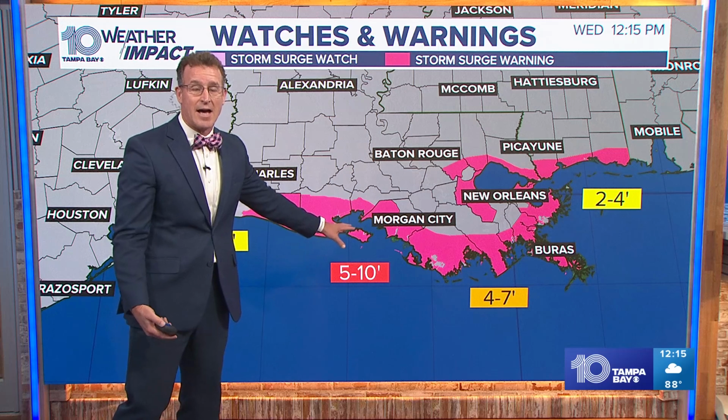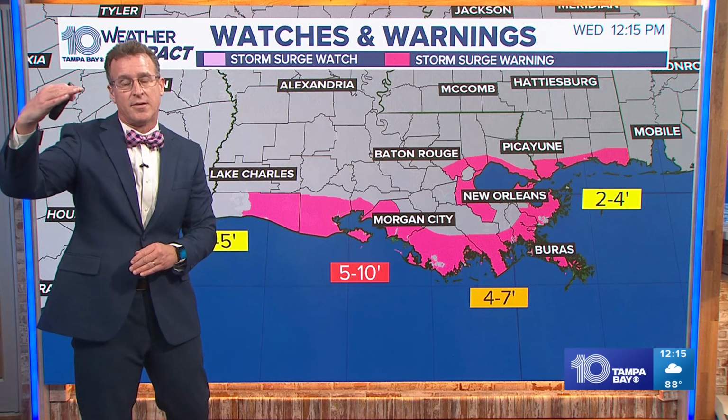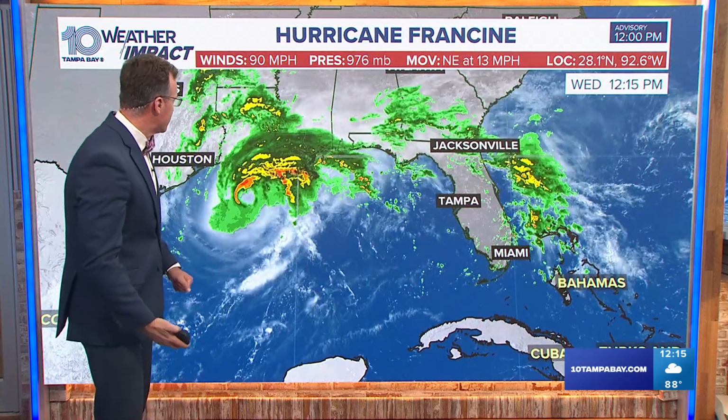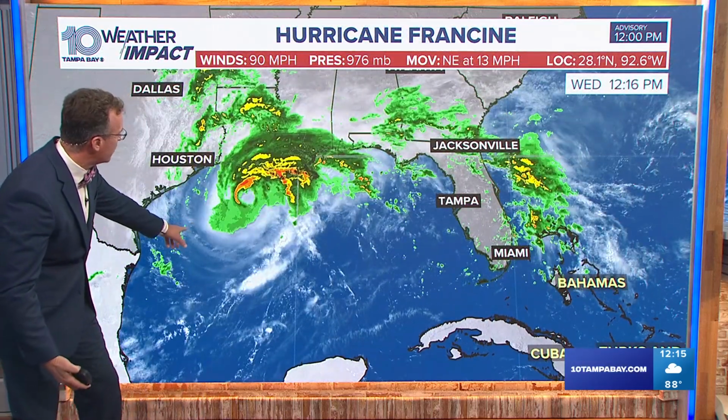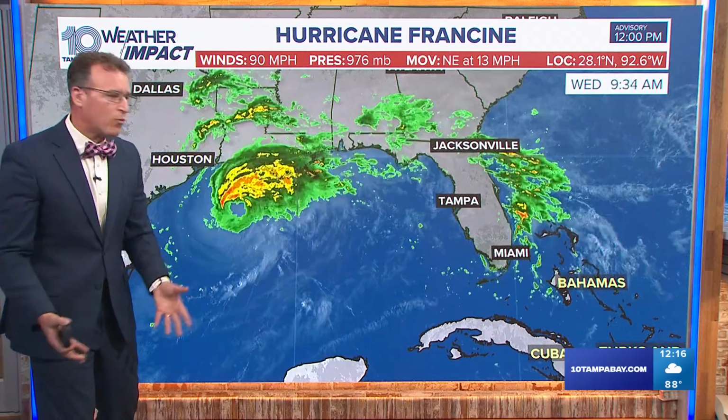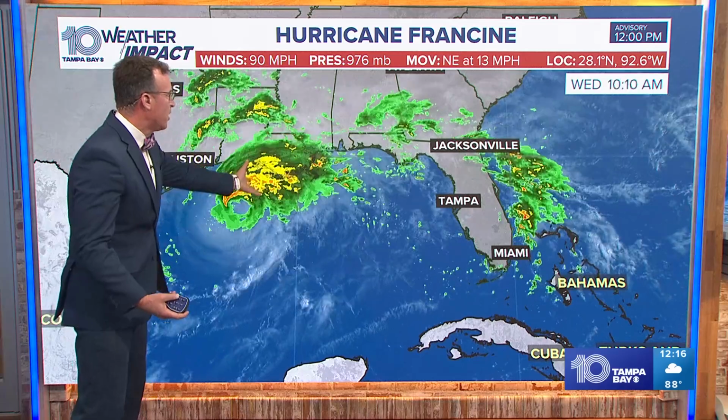Remember, during Idalia, we had some areas near the Nature Coast up to 6-7 feet. This will be up to 10 feet. So we'll keep watching that. And you can see why. We've got the storm pivoting now to the north. It's less than 100 miles from that Louisiana coastline, and what it's doing with all that wind is just pushing that wall of water toward the coastline.